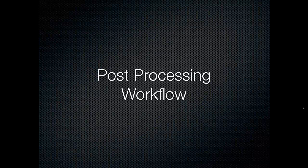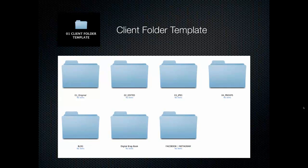Real quick, I'm going to just kind of talk about post-processing workflow, and then we'll be done, guys. So for me, I have a blank client folder template that I keep on my desktop, and then I just duplicate it anytime I have a new client come in. Inside that template is an original folder, an edited folder, a JPEG folder, a proofs folder. So the proofs folder is anything I'm going to upload to Collages online gallery. A blog folder, so anything I'm going to use for blogging.